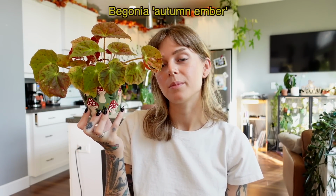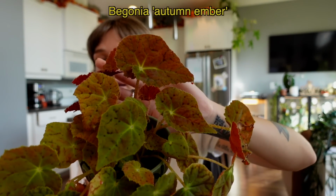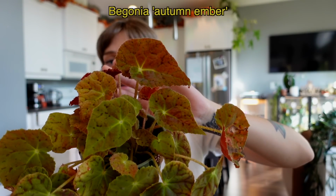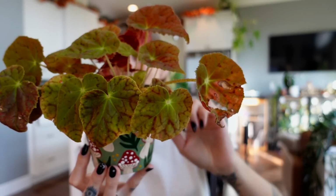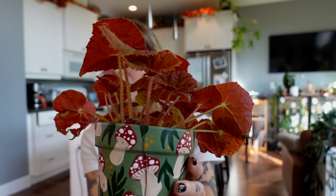So the first plant is Begonia Autumn Ember, and I am absolutely in love with this plant right now. Look at those colors. Are you kidding me? Like, are you actually kidding me? This is insane. Look at the back. Oh my gosh. Oh, it's so stunning. Like, 'tis the season. 'Tis the freaking season. You know what I mean?